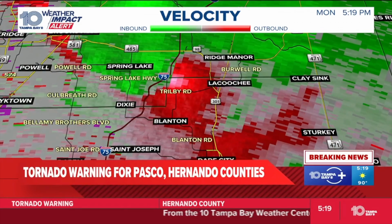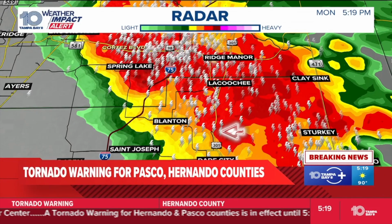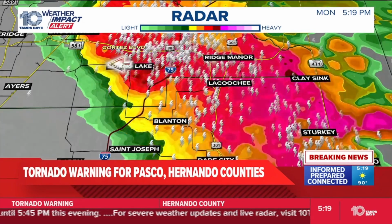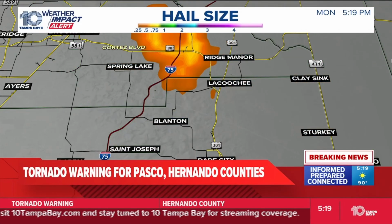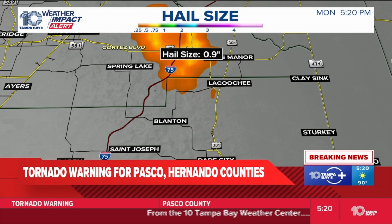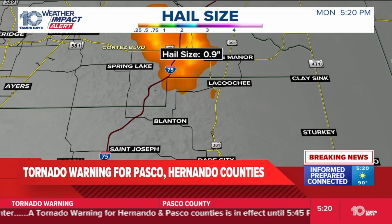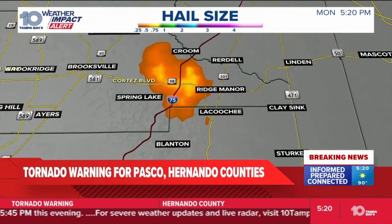All right, a little further down towards Dade City. Not quite there yet. Let me just flip back over to the radar. You can see the rain is starting to move in here now. Most of the lightning's up here in Ridge Manor and Lacoochee. Where you see the darker reds in here, that's where we have the better chance to see some of that hail. And we jumped to the camera before I could show you last time, but we're talking some really decent size hail, 0.9 inches. That's between about a nickel and almost a quarter. Okay, that can do a little bit of damage. 0.75 and above is when we get severe thunderstorm warnings. Obviously, we're covering that with the tornado warning here, but this will continue to move further off towards the south.